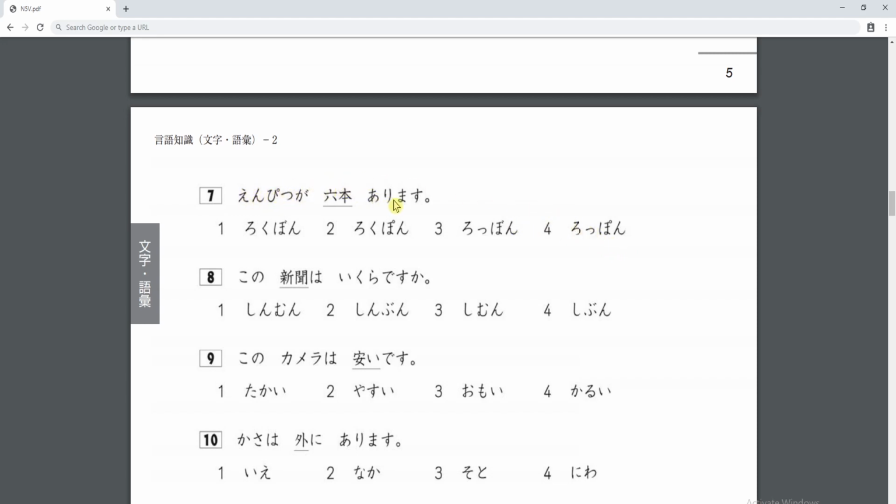Enpitsu ga rokuhon arimasu. There are 6 pencils. Now you might want to study some counters before you take the exam because they can be a little tricky, especially when it comes to the readings.